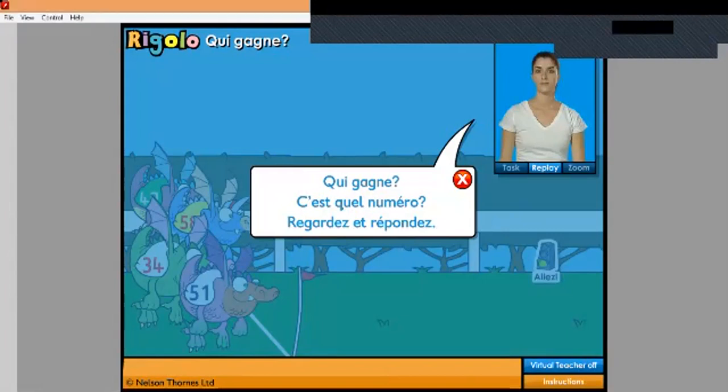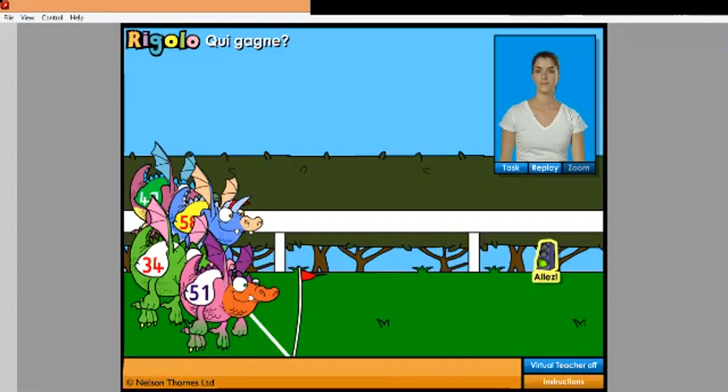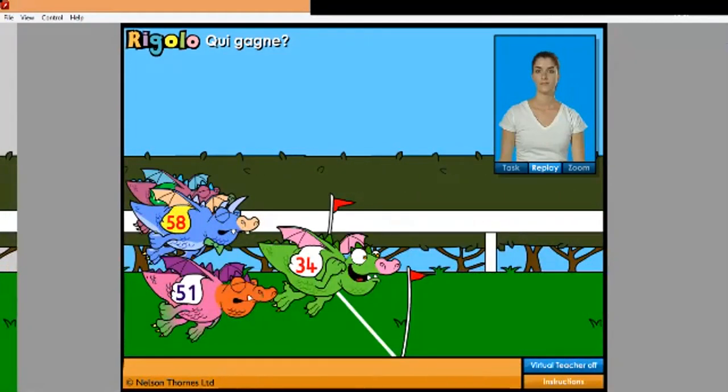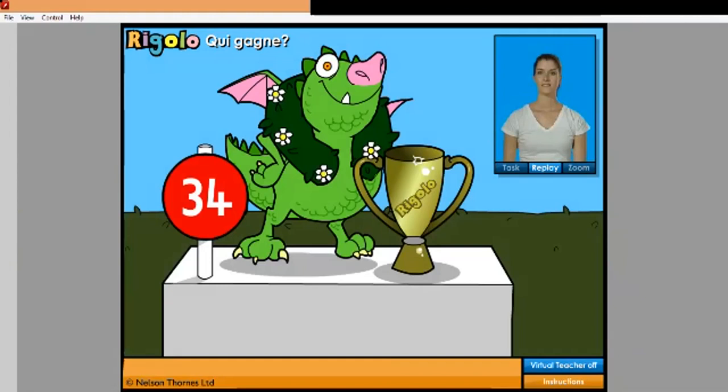Qui gagne? C'est quel numéro? Regardez et répondez. Who's winning? Oh, can you try? So we've got here 30, and then we have number 4. So we said that we just put them together. It's one of the easy ones, so 34. Numéro 34. Fantastic. Numéro 34. Génial!